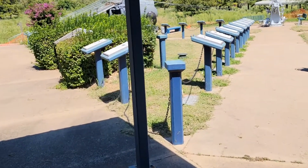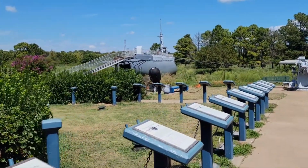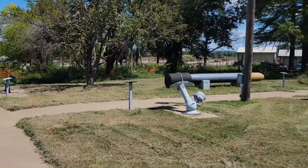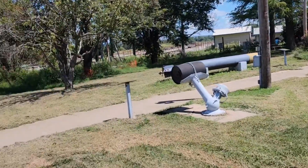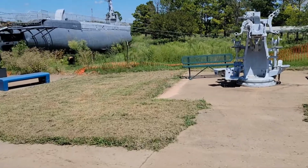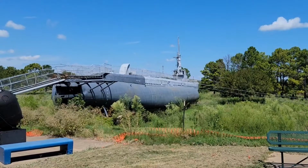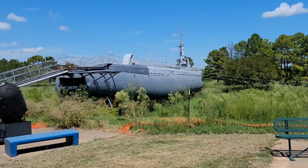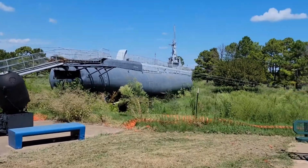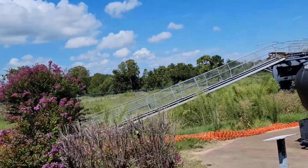Oh, there it is. So, right now it's still under COVID restriction, and we're not allowed to go aboard or inside the submarine. Our friend Kath has been inside, and she said it was amazing. So I'll have to take her word for it that it's amazing. So there it is. Right there. The USS Batfish. And I'm assuming that's the World War II version, not the later version.